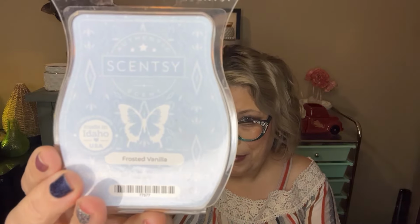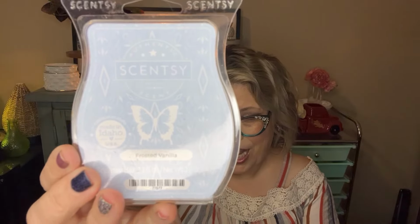Okay, this one, oh, I love this one, and that's Frosted Vanilla. This is sweet vanilla bean, birch bark, and frosty air. And thank you, sweet baby Jesus, that I put this one in my Scentsy Club. I warmed this a few nights ago in my bedroom. Oh my gosh, and it was so perfect.